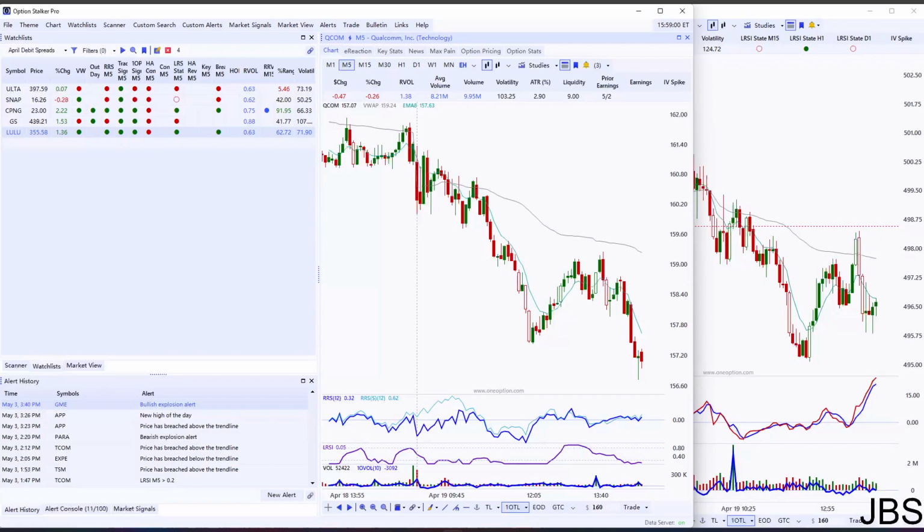Not the best trade of Qualcomm. We got the win, but not crazy about it, to be perfectly honest. I think that's one that we could have just not traded at all.